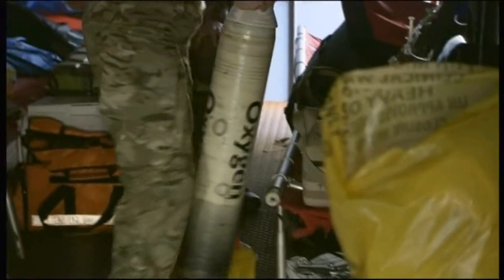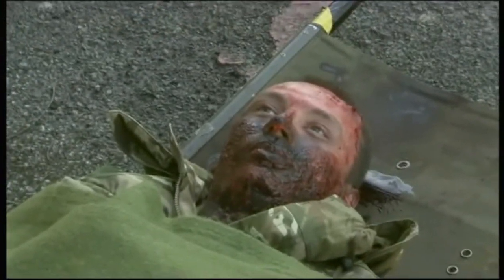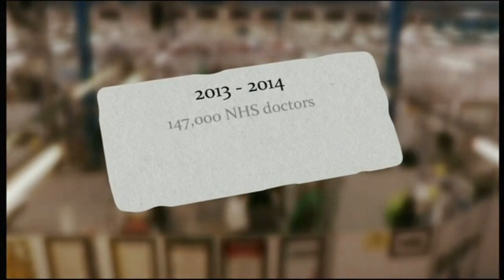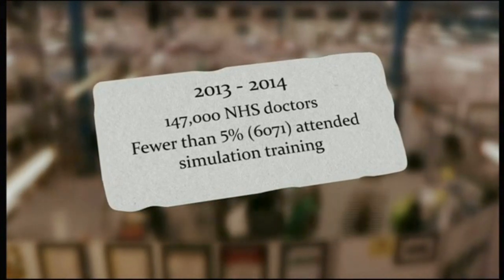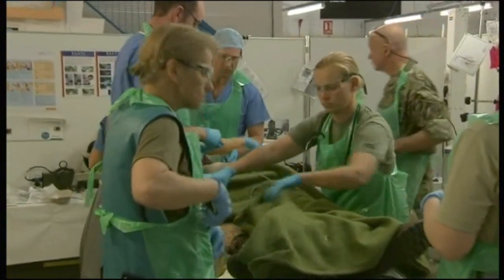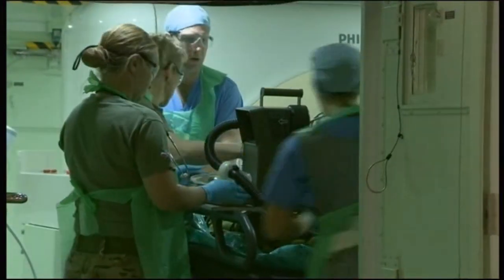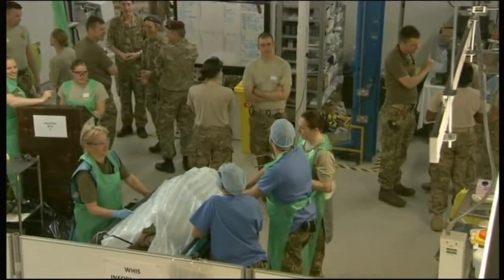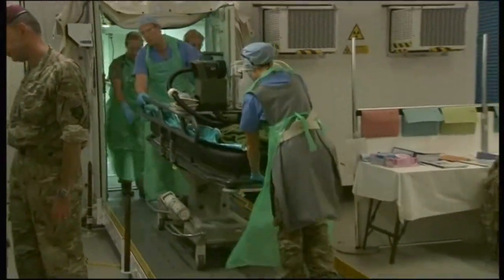Although simulation training is currently used within the NHS, it's not at this scale or sophistication. It tends to focus on individuals and specific techniques rather than developing the skills of the whole team. There are 147,000 doctors working in the NHS, but only about 6,000 of them attended simulation training last year. The NHS has its own set of unique challenges, but the evidence from the military indicates that macro simulation on this scale brings real benefits both to medical teams and their patients. Having witnessed it in action today, I'm personally convinced it has the potential to make a real difference in the NHS.